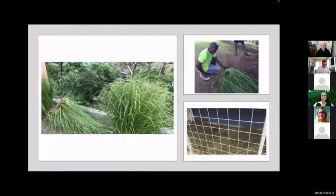The participants were first shown how to dig up vetiver clumps from the nursery, separate the slips from the leaves, and dry the leaves before moving on to handicraft production. The slips were then used to establish the demonstration sites.